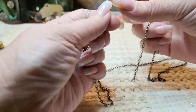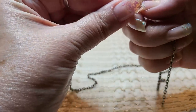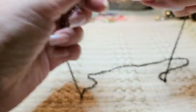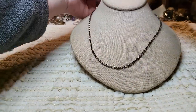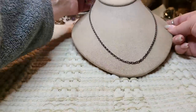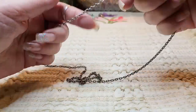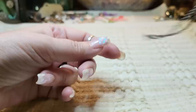And this is a nice chain. It just needs a little cleaning. And I'm pretty sure it's silver tone. I don't see anything on it. Nice little chain. Okay. And let's make sure. Yeah. All right. Spring ring. It does need a little cleanup.